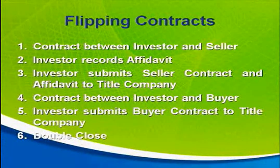Okay, so you submit the contract and the affidavit to the title company, and then you get a contract between you and your buyer, okay, and you submit that contract to the title company. So now the title company has both contracts, and they know now to do a double closing, okay, because there's two contracts in place.